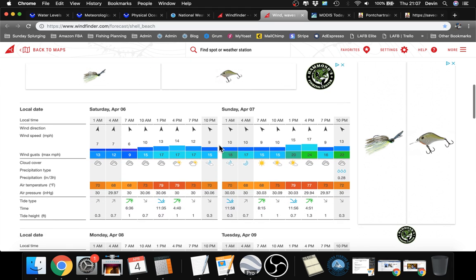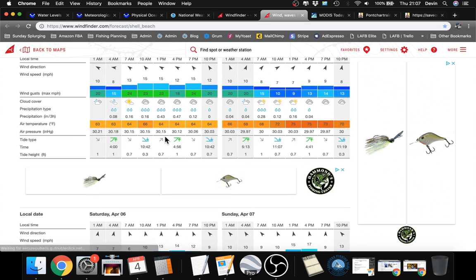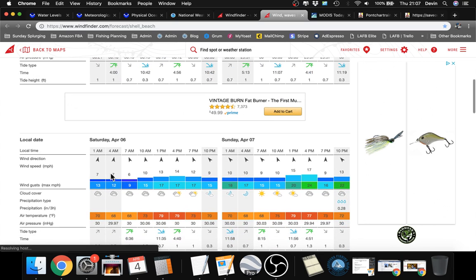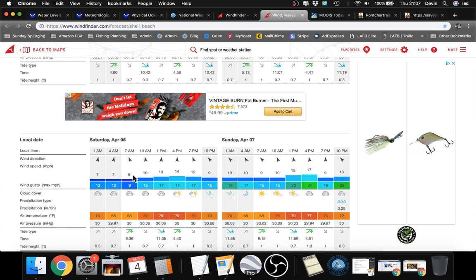Saturday, however, what I like about Saturday is that the wind's going to chill out. Look at that. It's going to chill out on Friday, sure, and that water's probably going to drop a good bit there. But it's going to chill out Saturday morning. It'll still be a little breezy, it just won't be 20 knots. And it's overcast. I love overcast weather for speckled trout and even for redfish.